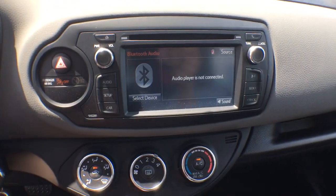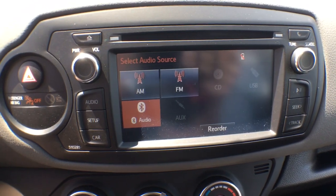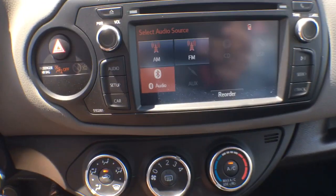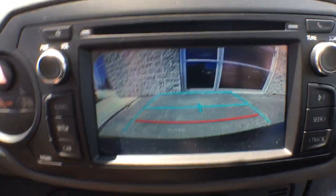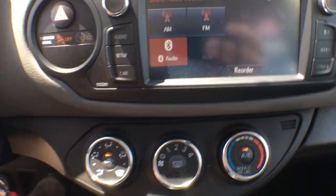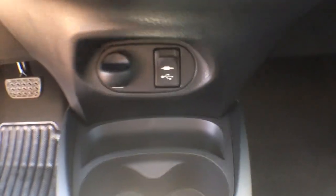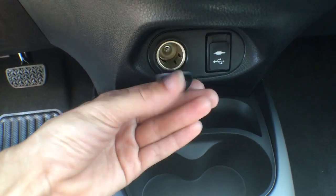In the center, we have a 6.1-inch touchscreen display. It does come integrated with AM, FM, as well as Bluetooth, a CD player, a USB input, and an auxiliary input. And of course, another safety tool hidden in there, which is our backup camera, which has a really clear picture. Just underneath that screen, you have your air control, and just underneath that is where you can find your USB input as well as your auxiliary input, and of course we have a charging outlet down here for you as well.